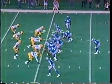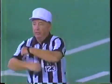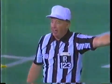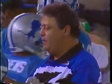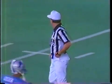Here they are again, knocking on the door. And Kramer backs out of there. And what do we get? It's got to be against Kramer. Well, Kramer can back out. That is an illegal procedure. No, you can't back out once you put your hands under there. Okay. That's what I was going to say, too. Yeah, oh, wait. 9 yards. Still first down. First down and 15.